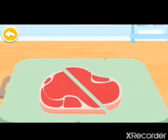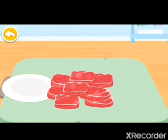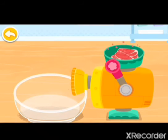Slide to cut the ingredients. Meat could keep our bodies fit.